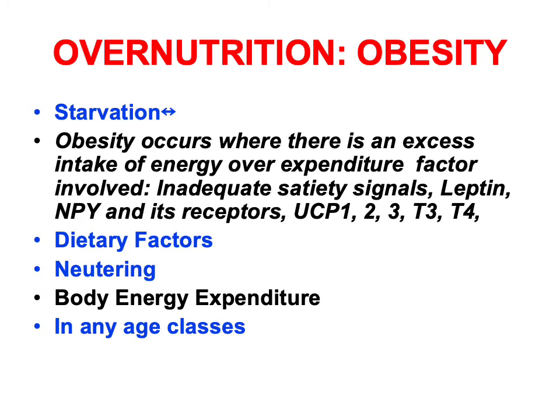The body energy expenditure can be increased by physical activity, and similarly to today's urban modern human population, the physical activity of the dog and cat as a companion animal is also low. So another factor of the obesity. In any age classes, it means that the aging process itself will decrease the activity of the animals, and at the same time will increase the appetite, and higher appetite, more feeding, less energy expenditure. This is typical for the elderly obesity.